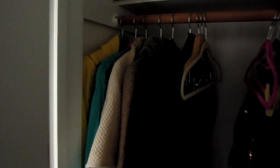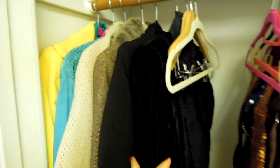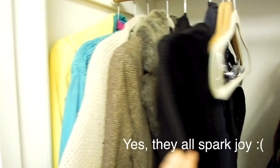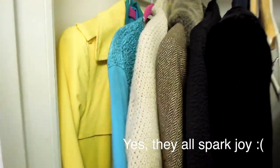I want to show you the closet, because here is where I hide my out-of-season jackets, which I do have way too many of. I need to declutter, but I love them so much. I love each of them. So it's hard when you get to that point.